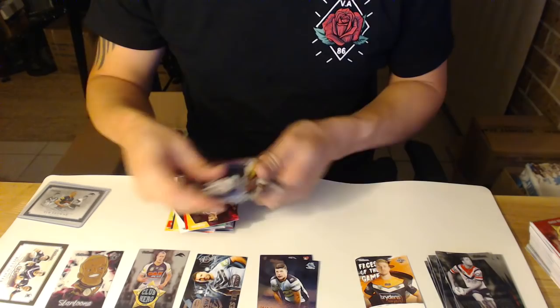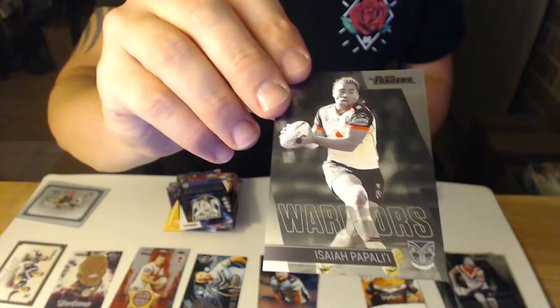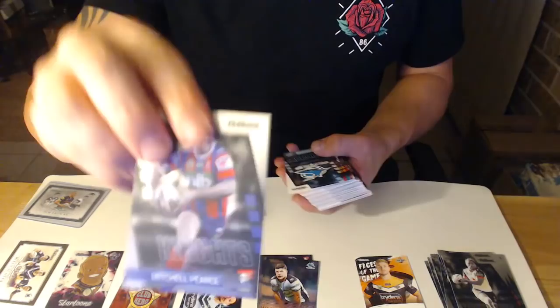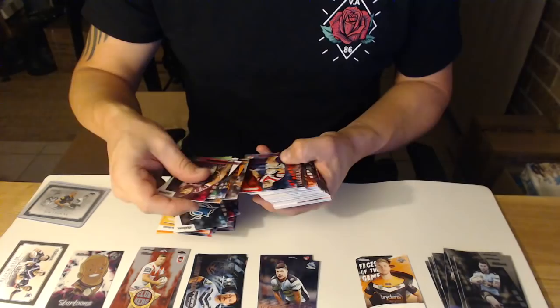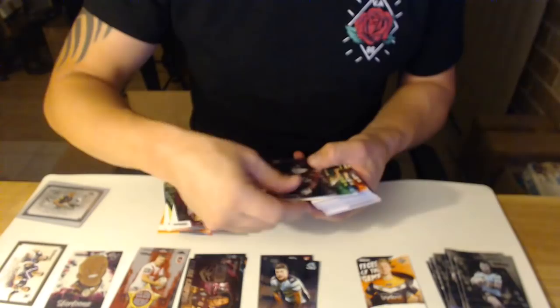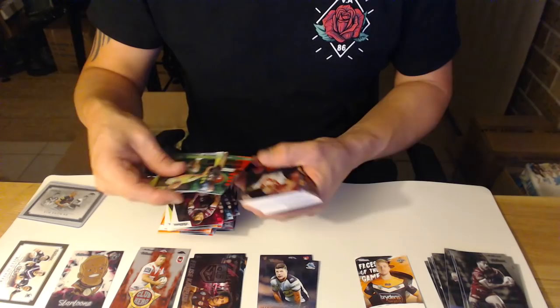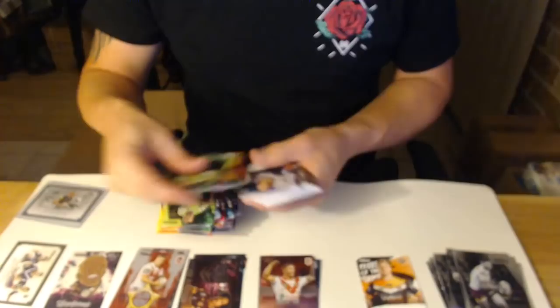Next club hero, Tariq Sims. Isaiah Papali'i. Damien Cook, origin. Mitch Pearce. Dugan. Felise Kaufusi. Tangaroa. Seagulls. Tariq Sims, season to remember. Matt Gillett. Brandon Smith, faces.